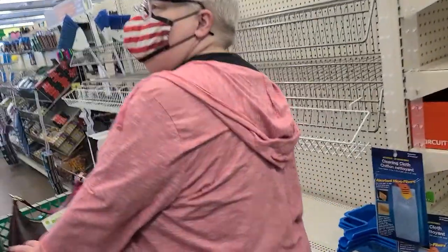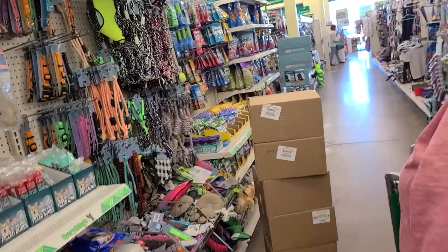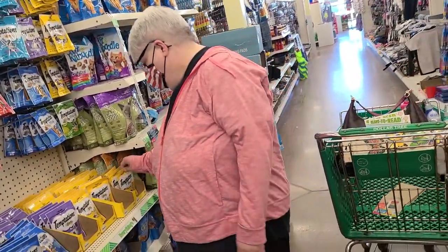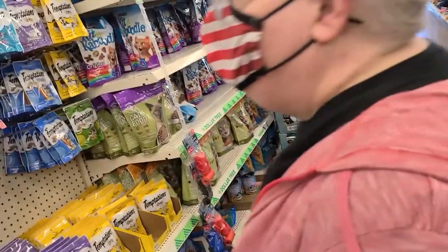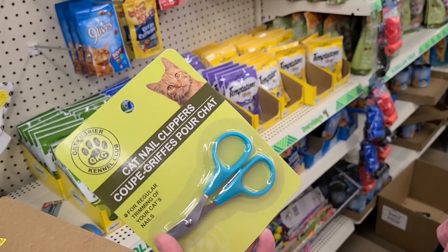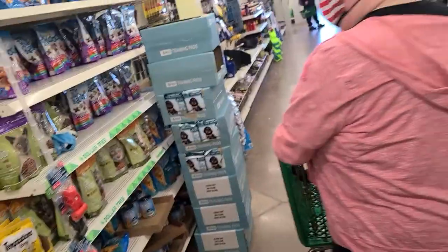All right, we're going to head on the pet aisle. I've got some big bowls up here. Pink, black, blue. We got tons of that stuff at the house. I am going to get this, because little William's nails, since he's just a baby, they're really small. So the other clippers we got, maybe when he gets older. So I am going to get this. Good deal.